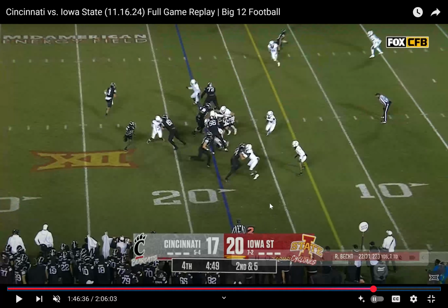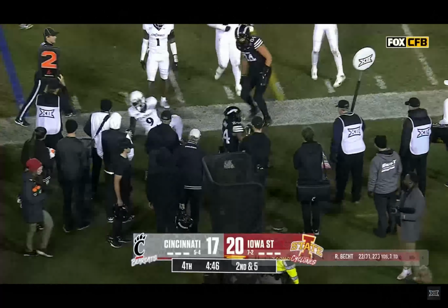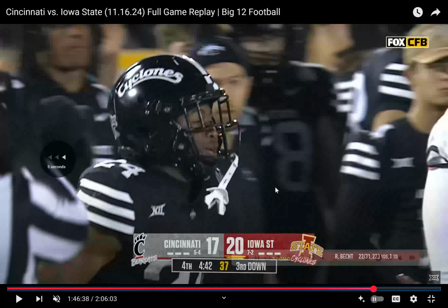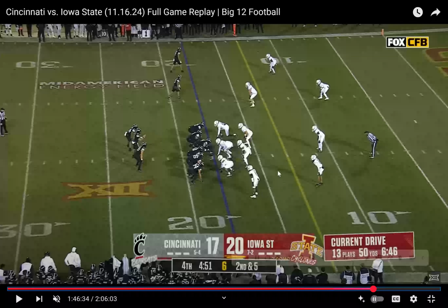I'll let him get about 2 or 3 yards here. So the ball was at, so you got about 3. But anyway, good play there. Jordan showing he can get off blocks and do some stuff there. So, good player there. And that was the last play I wanted to show you.